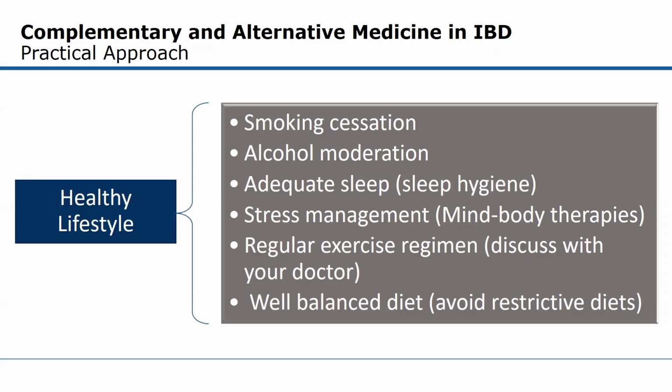Regular exercise regimen, after discussion with your doctor to figure out which exercise regimen is right for you, and a well-balanced diet. We didn't talk about diet during this talk. It is being addressed in another breakout session. But the key here with diet is to avoid restrictive diets. Restrictive diets can be detrimental. They can take away certain vitamins, elements, and nutrients that are needed for the body to heal. They can certainly play a role in causing fatigue sometimes too. So that's the healthy lifestyle approaches one can incorporate.